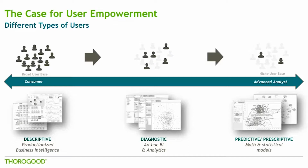So how do you get some of your broad user base doing more analytics, getting more comfortable with self-service and ad hoc? And then also, how do you take some of your power users and start to get them to be able to do more advanced analytics?